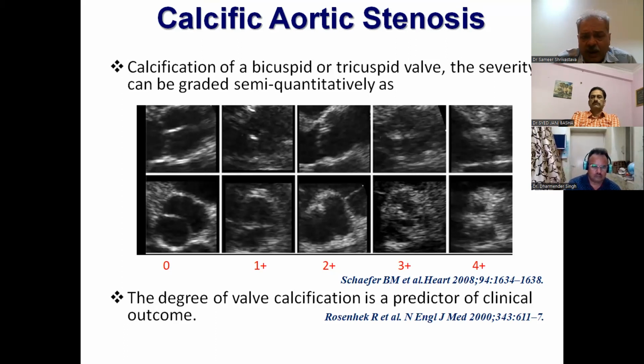Now, is calcium bad or good? We can debate on this till cows come home. But to put things in the right perspective, surgeons don't like calcification, and people who are into intervention, they love this calcification. It should not be nodular, but if there is a valve which is severely stenotic and there is no calcium, the interventionists don't like it, because the anchoring of the valve is dependent upon presence of calcification. If there is no calcification, the chances are that the valve can pop off.